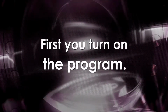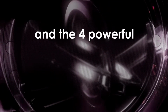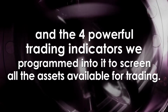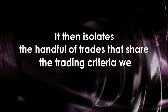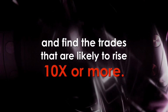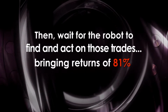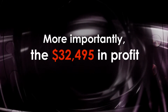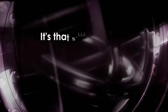First, you turn on the program. It then uses the built-in QuadTech trading technology and the 4 powerful trading indicators we programmed into it to screen all the assets available for trading. It then isolates the handful of trades that share the trading criteria we programmed into the robot and finds the trades that are likely to rise 10 times or more. Then wait for the robot to find and act on those trades, bringing returns of 81% like it did for me today. More importantly, the $32,495 in profit I make most weeks. It's that simple to use.